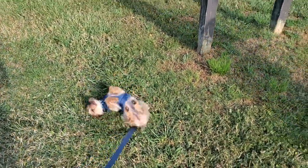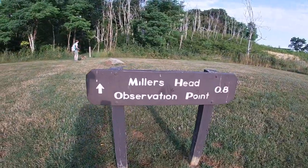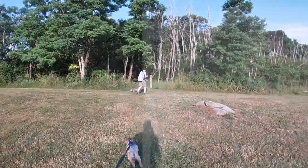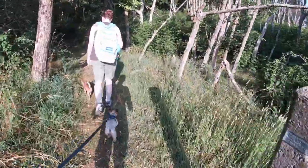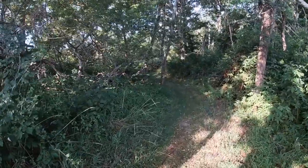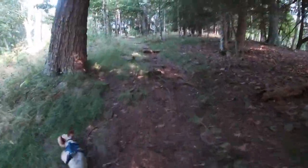We're supposed to be hiking. Miller's Head, observation point, 0.8 miles. Let's go. Okay, Killian, I know you're excited. Miller's Head, yeah, you pee on that, Bean. And away we go, on the trail again, as we hike in Shenandoah, just outside of Luray, Virginia. We're climbing up. It's an up adventure.